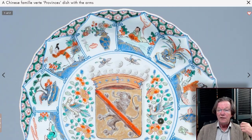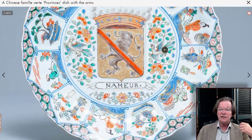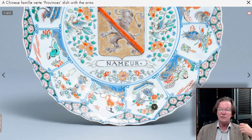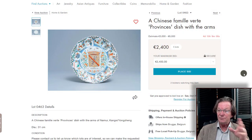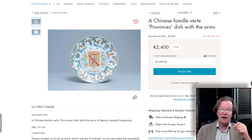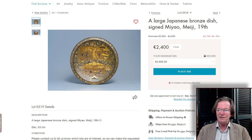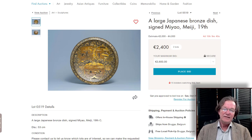There we go, a nicely done example with a good crest in the middle, gilded, of course, with the lion rampant, with the stripe through it and so forth. You'll have to get out your book to learn more about the family if you buy them. The coat of arms was for 3,000 to 6,000 euros, but it's armorial and it's good size, and this might be from a very rare set, so you want to check that out. And then on to the Japanese goodies.